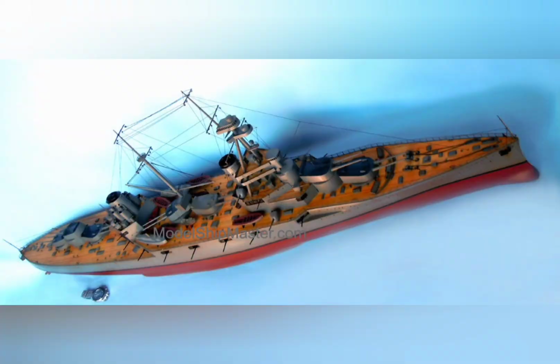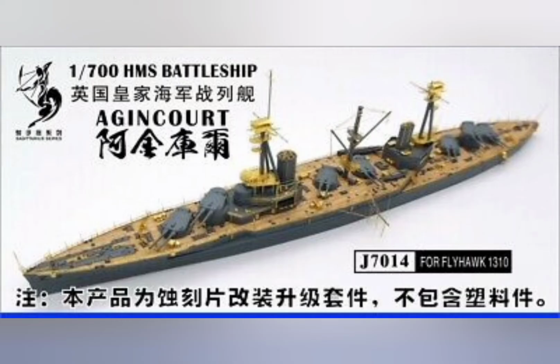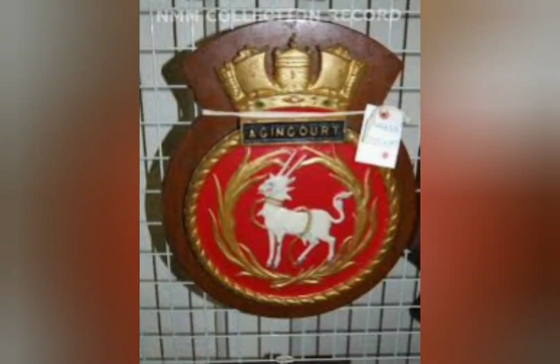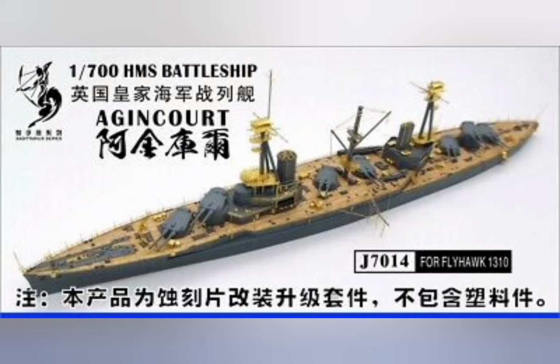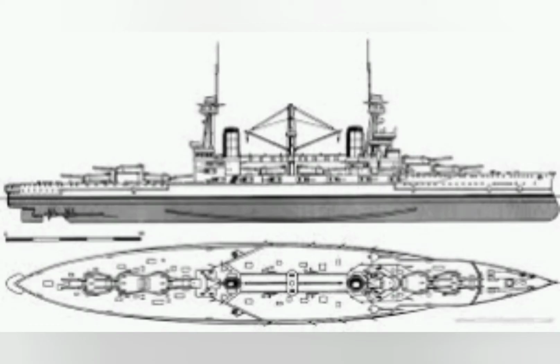It wasn't built for the Royal Navy. It was built originally for Brazil, which ran out of money and then sold it to the Ottomans, who got into the dreadnought craze building like everybody else. The Agincourt, the Gin Palace as it was often called, was assigned to Agincourt, the name from the last Elizabeth class, which was cancelled. It was a Royal Navy ship. It was in harbor, and so they snagged it, and they used it.